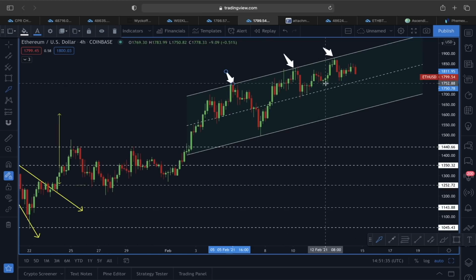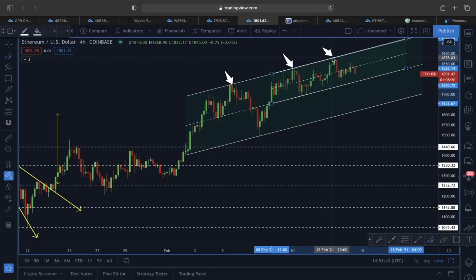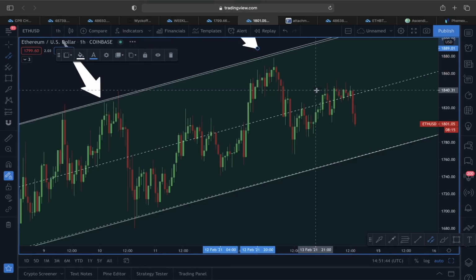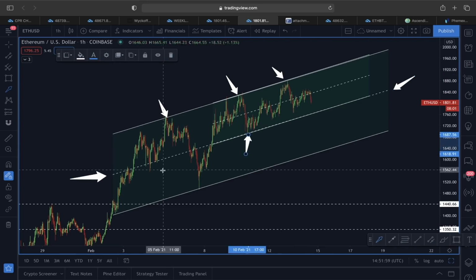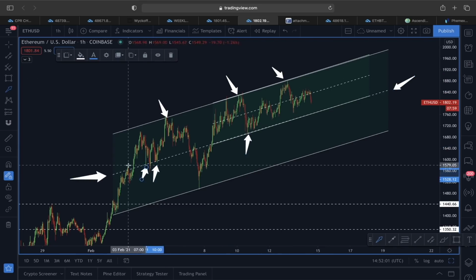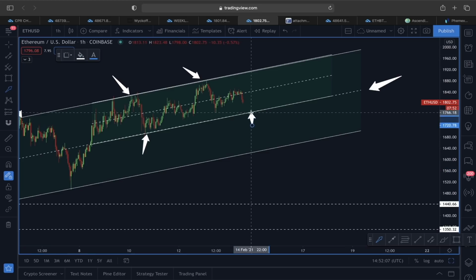But we also have to take this scenario into consideration, because in a smaller time frame, if we switch this into hourly time frame, you can see the central line here is going to be a strong support, because we have seen in the past Ether price action has either acted as a support or a resistance. So now you can see the price could be gravitating towards this central line area, which is going to be acting as a support.